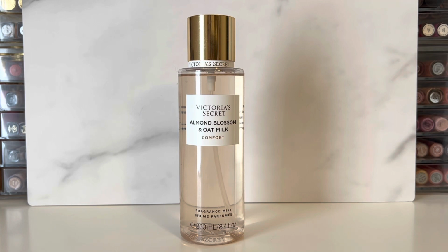I definitely would like to try this in the scrub. I think that would be a really great combination of this scent mixed with a body scrub. So I'm definitely interested in trying that. But overall, I think if you like the smell of almond and you're looking for a warm, creamy, soft floral scent, I think that you would enjoy this one. This is definitely one of the ones that I prefer most in this line.